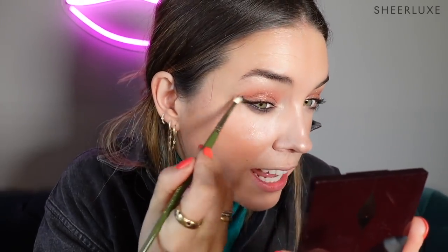Another little trick, use your brush, like a little pencil brush, on the tip of it and just flick out gently from the outer corner up to where the brow ends, and that lifts the eyes.